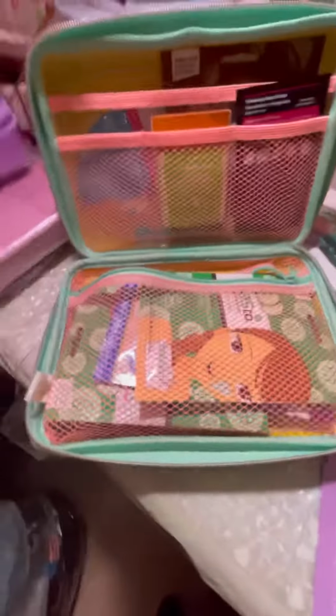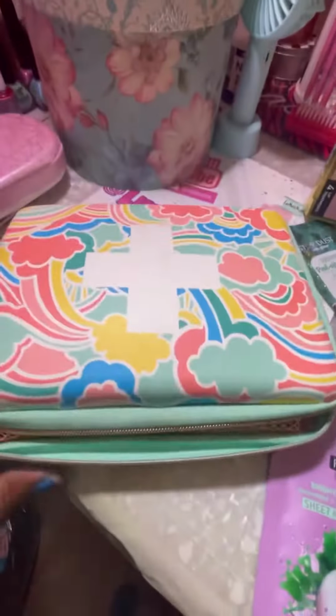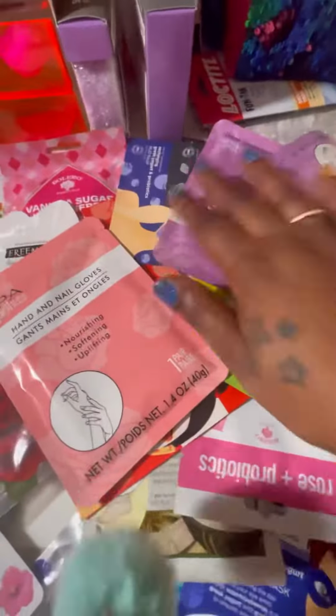So hey y'all, I was going through my face masks. I have some stored in this little emergency kit, but I used it to store my face masks in. And then I had all of these other ones in a little container that's back there behind my coffee, a little sequin container. I wanted to get it out of there and put it all into something else.